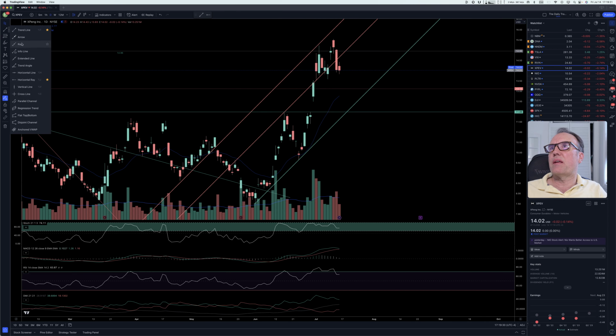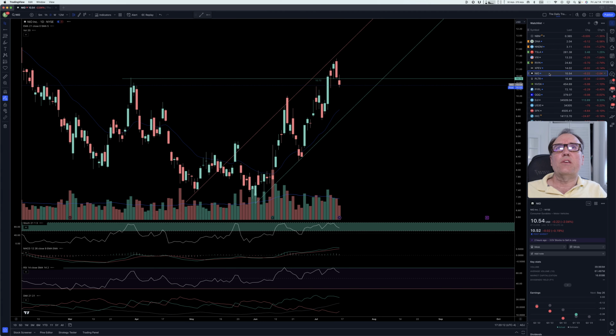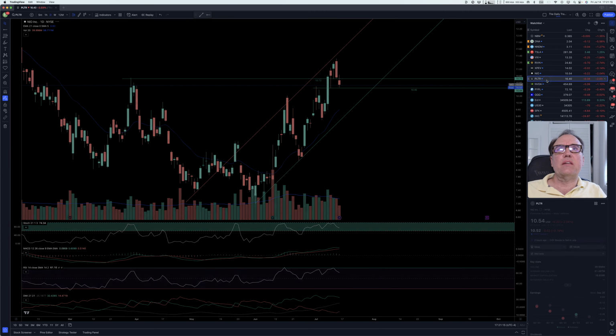Xpeng is really stabilizing here. We seem to find support at 13.53. Stochastic is still good, so there's no need to panic here. NIO also pulling back a little bit. We have support at 10.45, still a good stochastic.